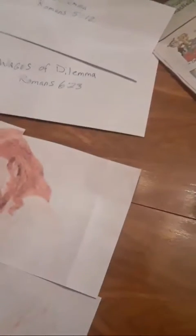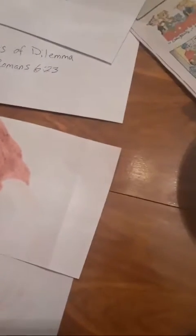This last one is conquering the dilemma. And here's the final piece. Okay, so here's the verses. I don't know if you can see that on the camera. The first one was the dilemma. It's a little girl. I thought it was going to be a male.